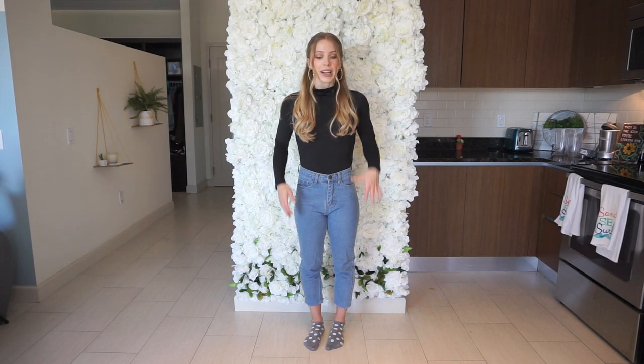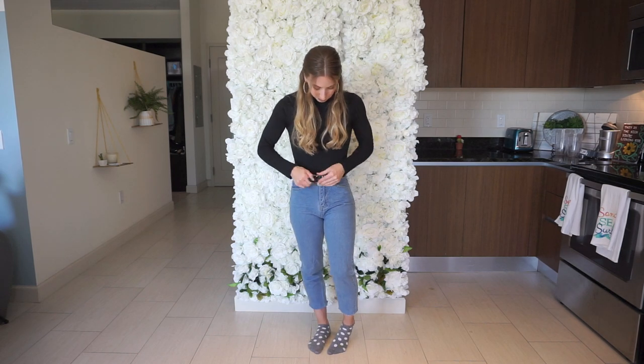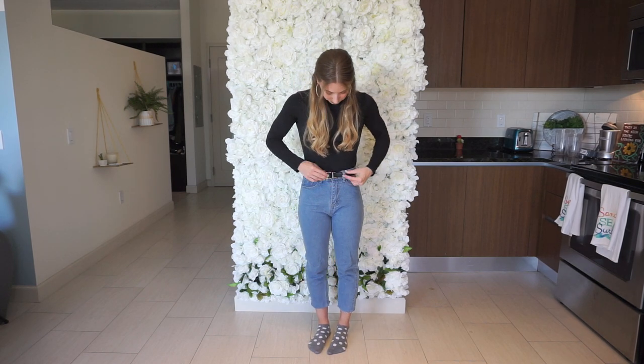I've been really into belts lately, but a little tip, if you have a hard time finding belts that fit your waist, I have a little bit of a smaller waist and a big butt, so I can never find belts that fit me. So I went to the boys section of Target and I found this belt in a size large that fits perfectly. So I'm gonna add a belt first.